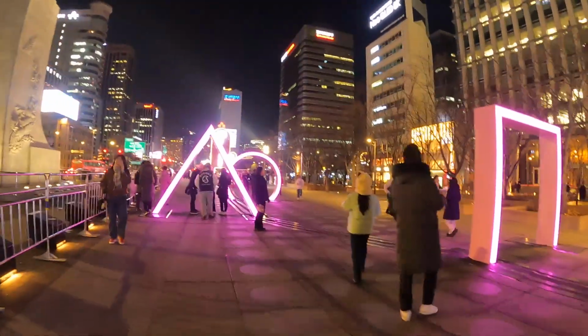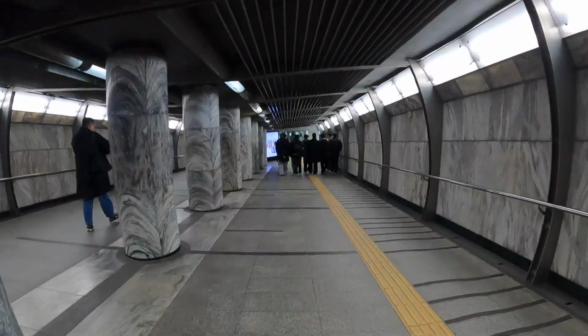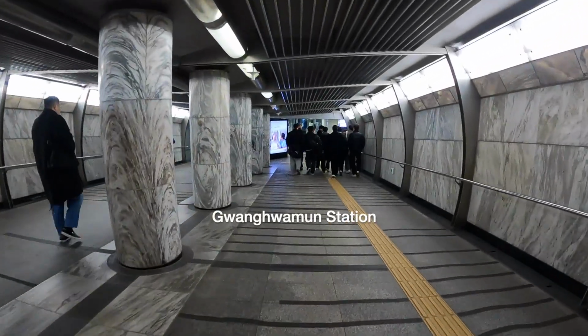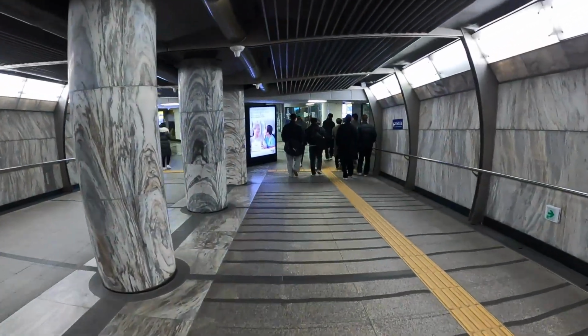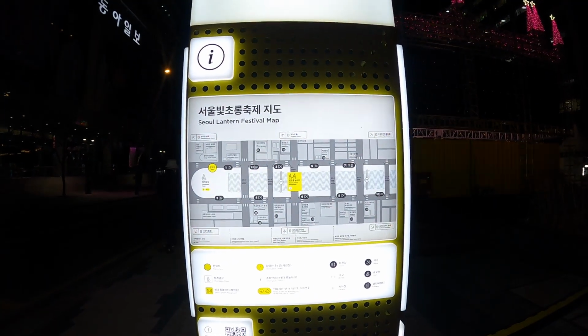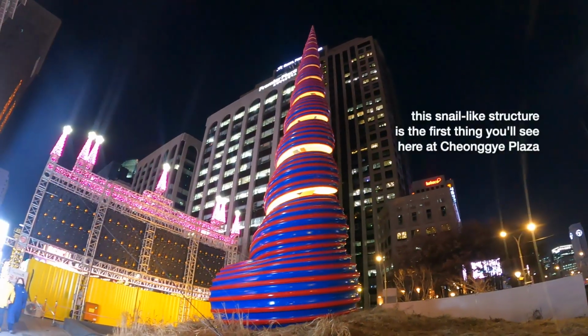But my goal tonight is to check out the Lantern Festival at one of the popular public spaces here in the city, the Cheonggye stream or Cheonggyecheon. To get here from Gwanghwamun Square, just pass through the underground walkway of Gwanghwamun Station, which is right in the middle of the square, then find your way through Exit 5, which is next to Cheonggye Plaza, where the stream starts.